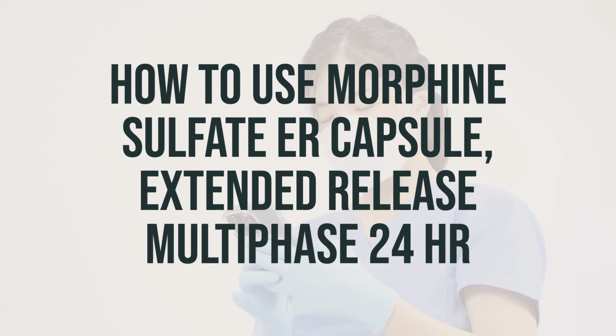Swallow the capsules whole, but if you have trouble swallowing, you can carefully open the capsule and sprinkle the contents on a spoonful of soft, cool applesauce. Don't prepare this mixture in advance and don't give it to a child.